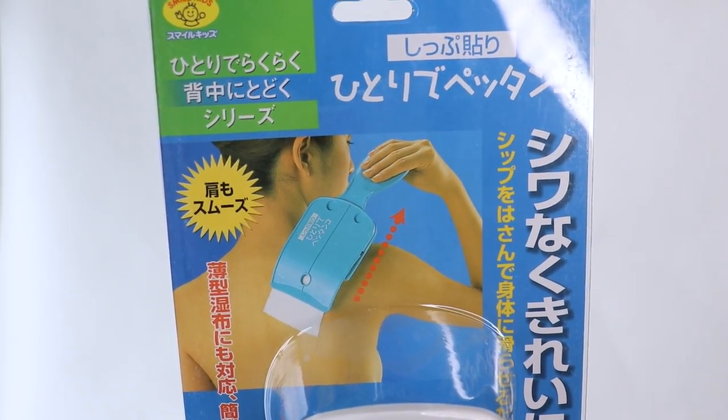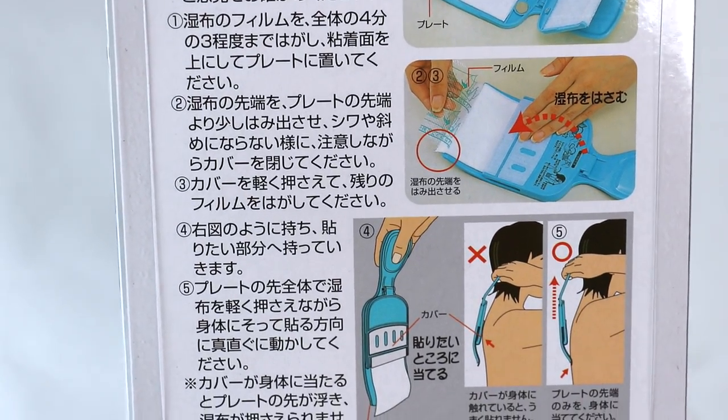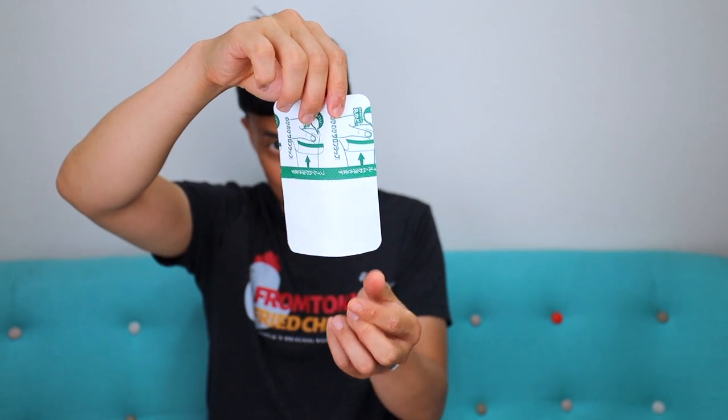Okay, so this one is supposed to help you put on the back pads. What do you call them? Shippu? I forgot what it's called in English. Medicated pads. Compress, maybe? Basically, if you ever need to stick one of these pads on your back, and you just can't reach all the way down, then this guy is supposed to help you out.